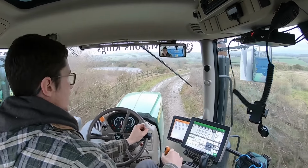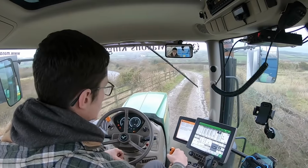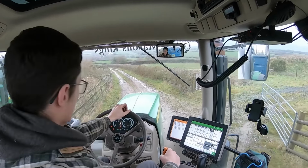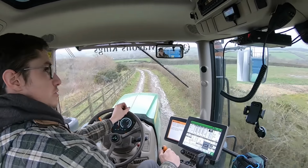We are currently looking at changing the 2630 screen to the new Gen 4 screen, just because it has a few additional features, and we'd like to record a bit more data for the jobs we're doing, like fuel usage and that sort of thing.